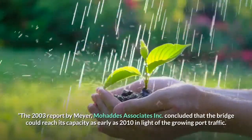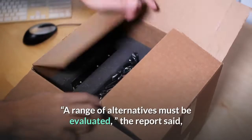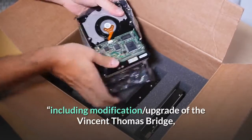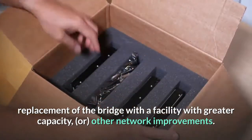The 2003 report by Meyer, Mohaddes Associates Inc. concluded that the bridge could reach its capacity as early as 2010 in light of the growing port traffic. "A range of alternatives must be evaluated," the report said, including modification upgrade of the Vincent Thomas Bridge, replacement of the bridge with a facility with greater capacity, or other network improvements.